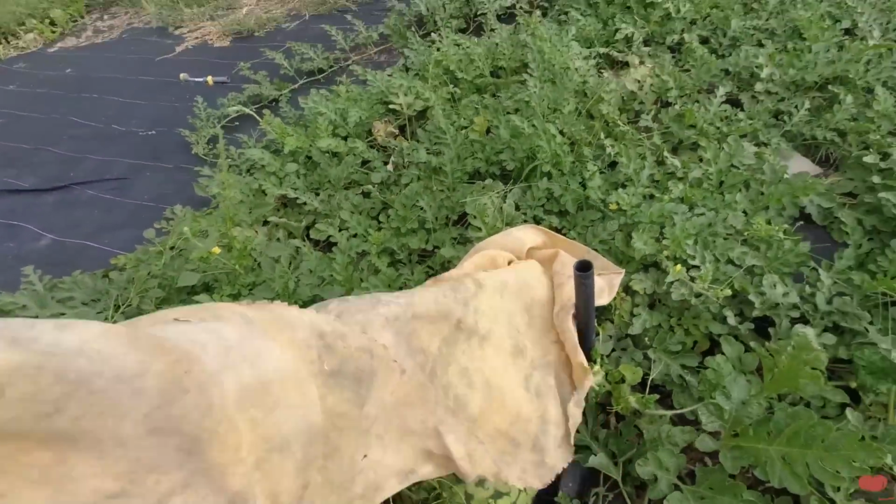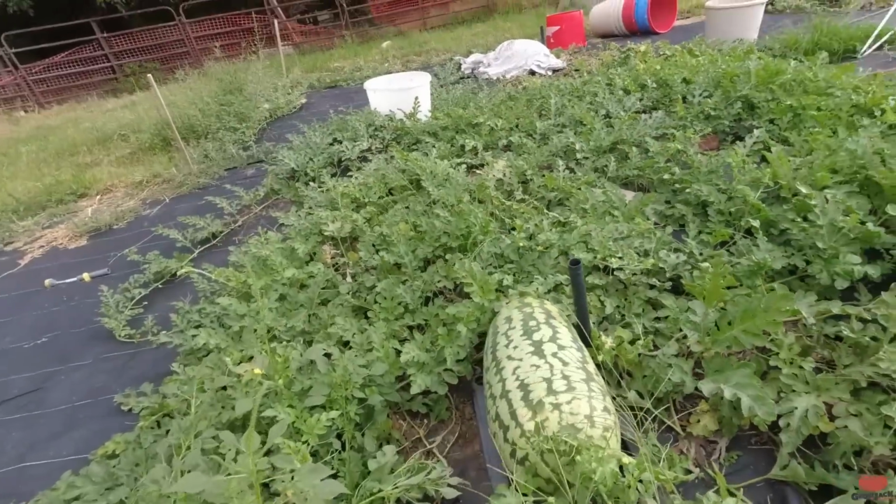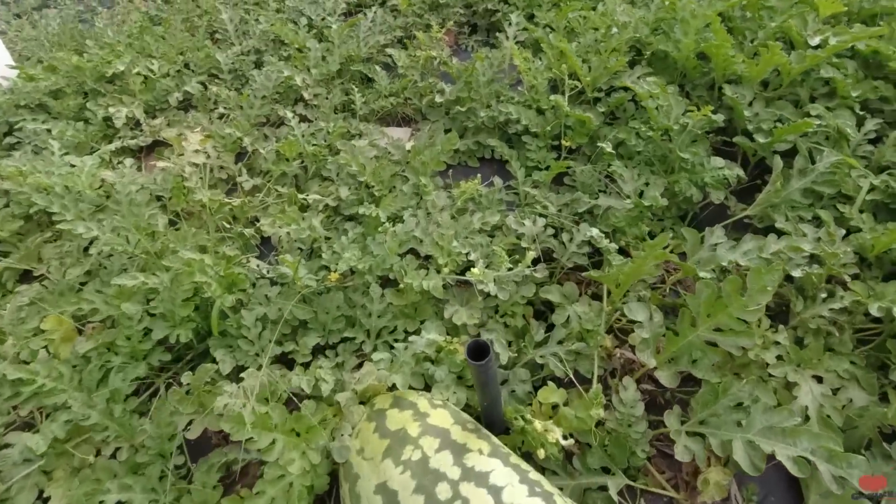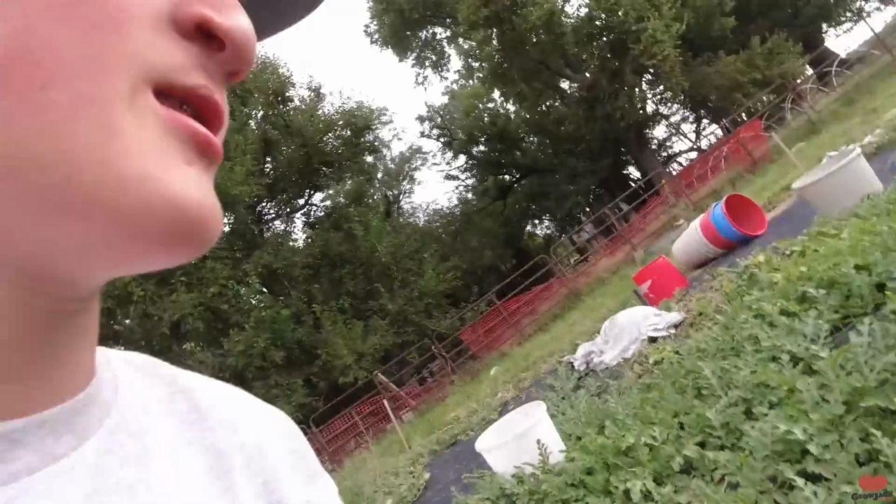Let's look at this watermelon. This one's actually really big. This one is estimating 99 pounds. So that's 3 100-pounders so far.